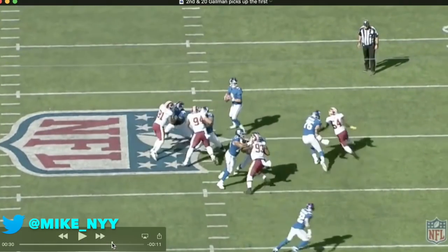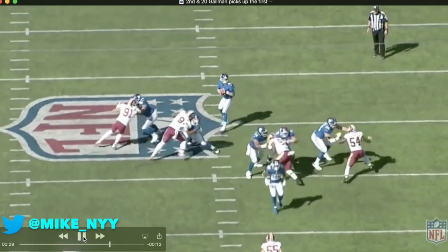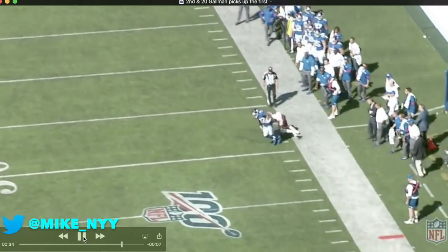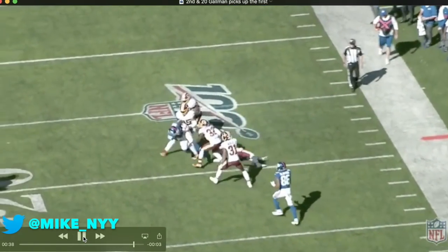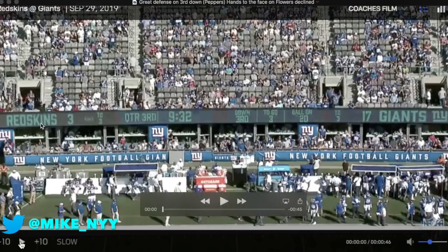We'll see how the offensive line does. Once again, there's no help. It's just the 5 offensive linemen. They do a good job there. I really can't complain too much. And, of course, Wayne Gallman does the rest. So just another great job there by Pat Shurmur, who I was pretty impressed with his play calling in this game. So here's a 3rd down for the Redskins offense.